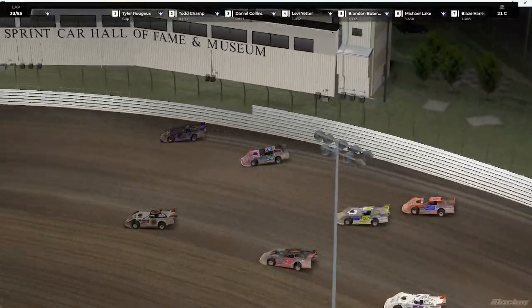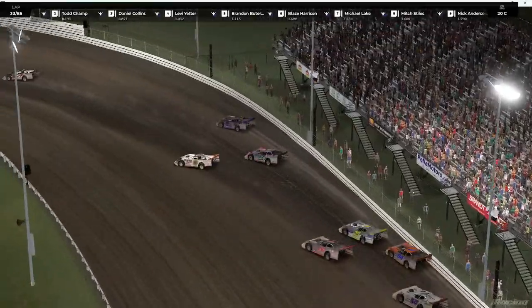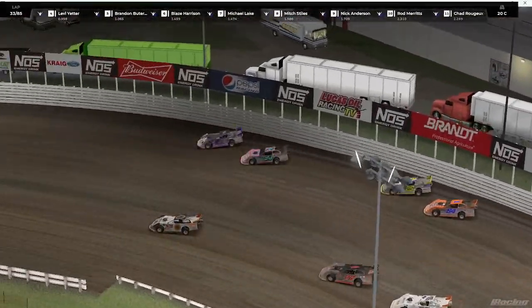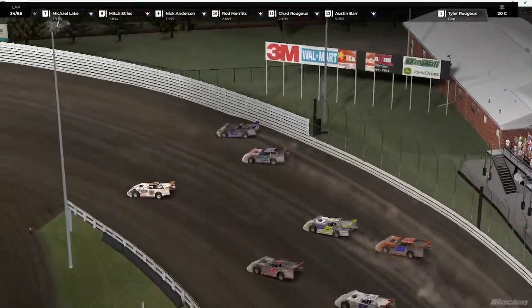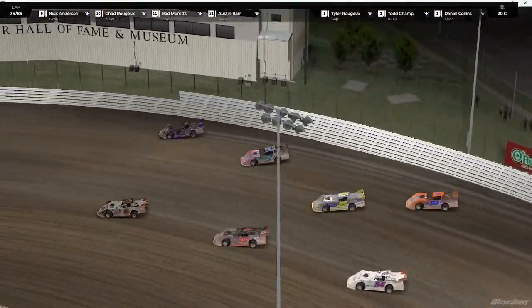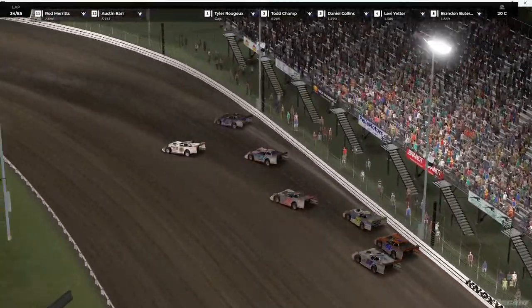Tyler Ruggie continues, continuing to lead this feature. Todd Champ. Roser in there to the outside, looking to take over that point position. Tyler Ruggie will hold on. Daniel Collins in a strong run, still running in that 3rd position. Boys, he's got a hornet's nest behind him. Good thing you don't have a mirror, Daniel. You don't want to see what's going on back here.